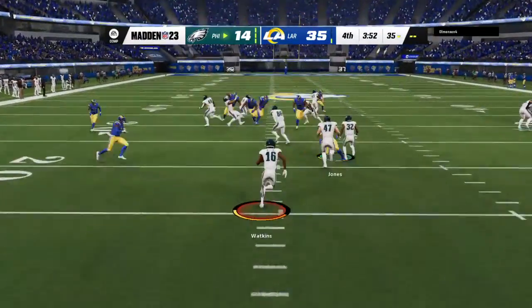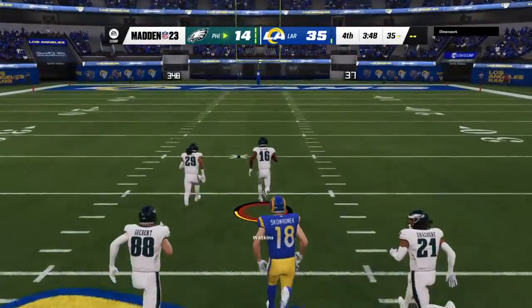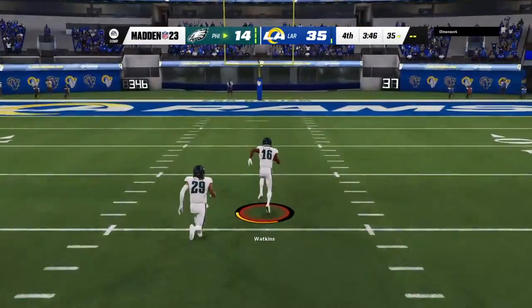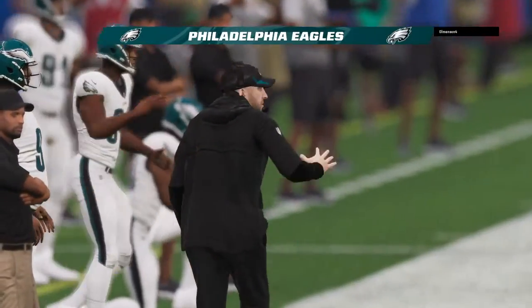And we'll see a return here from the end zone. Oh, a good-looking return set up here. He's at the 40. 20. He will score. Touchdown, Eagles.